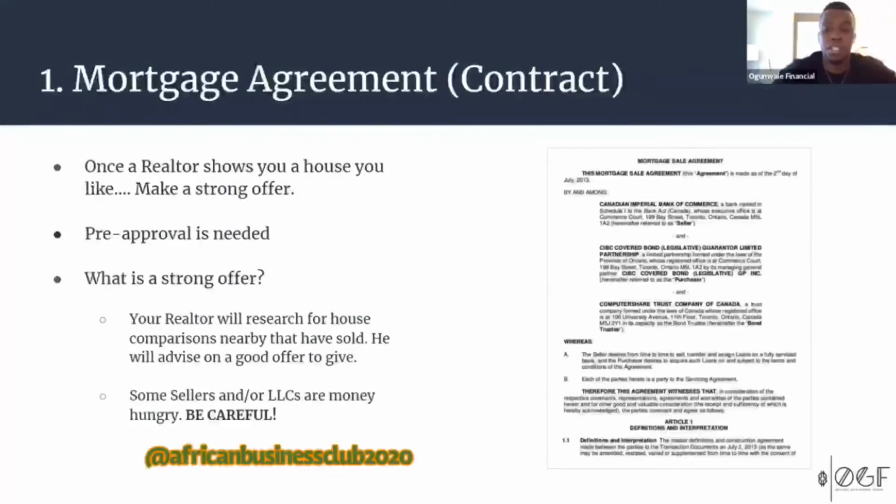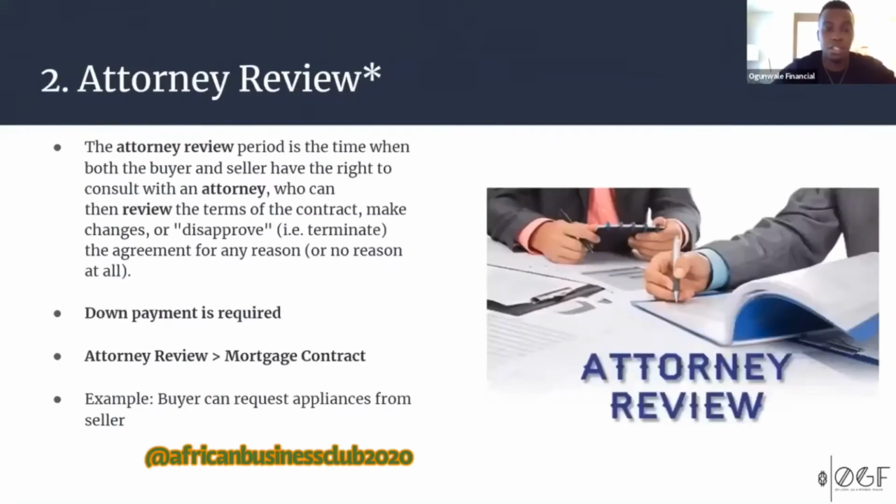then we move on to the next stage, which is attorney review. This part is huge within the house buying process. Within the attorney review period, your attorney and the seller's attorney are going back and forth and deciding on dates. So within this attorney review section, you talk about when a mortgage commitment is due.